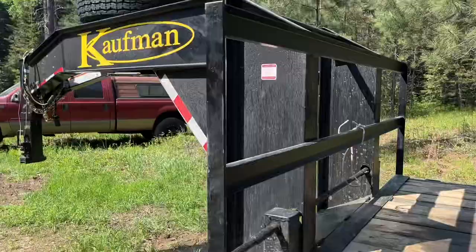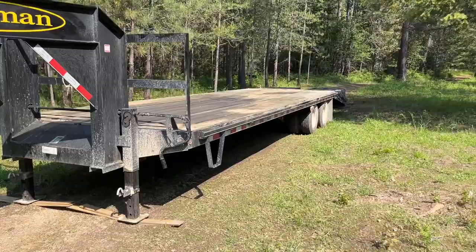Trailer has been used and abused, but overall pulls good, 80 miles an hour, no problem, no vibrations, trailer brakes work great. Very happy with the trailer.